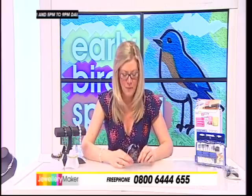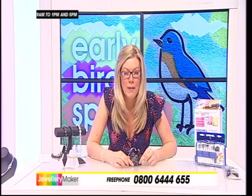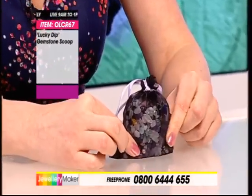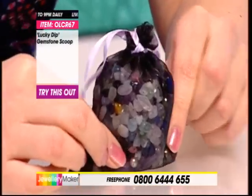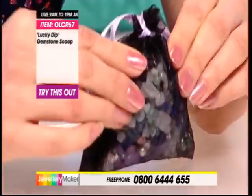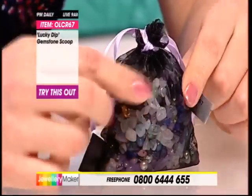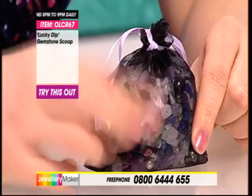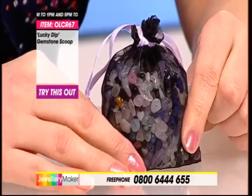Early bird special is gemstone scoop. Hurrah! The gemstone scoop. You've got a lucky dip. I feel like I'm about 5 again at a fete having a lucky dip. They are so popular. Now we do have, I think, about 150 of the lucky dip gemstone scoops. That's actually not many. It sounds like a lot, but to those of you that are familiar with us here, you know that's not very many at all.